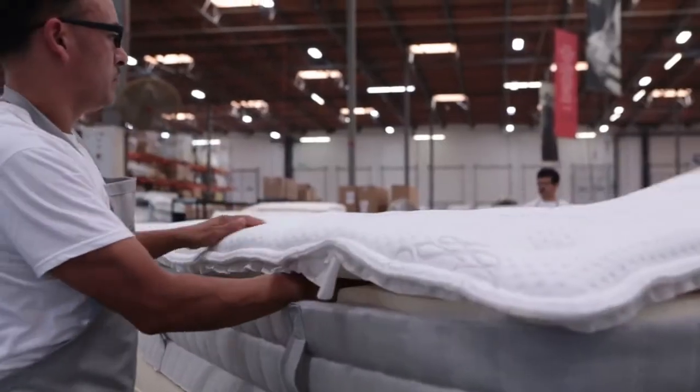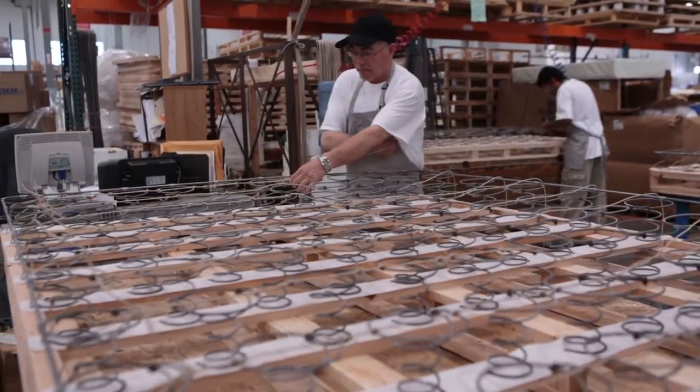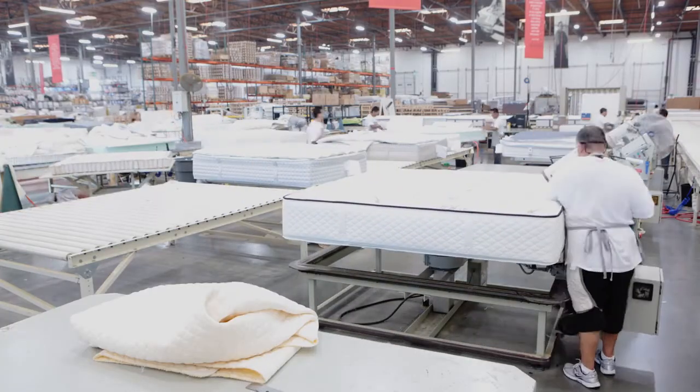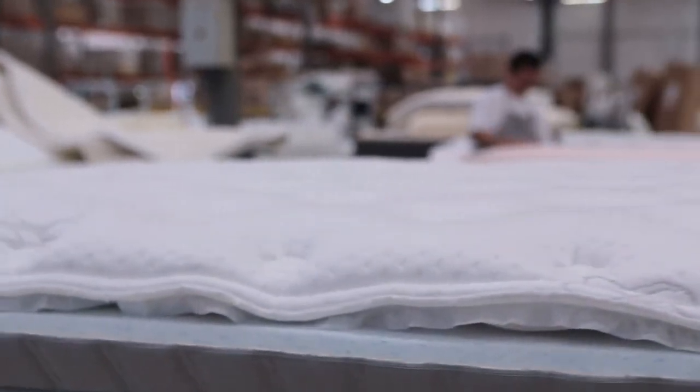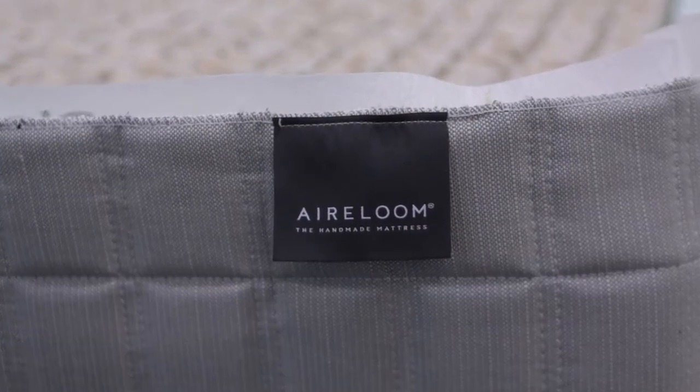When considering a mattress manufactured by Aireloom, be assured you will find a superior product of the highest quality, with 2 U.S. patents on their patented open chamber design, the finest crafted hand outer tufting, and the use of the form follows function approach to manufacturing. Aireloom stands alone as a leader in the luxury mattress industry.